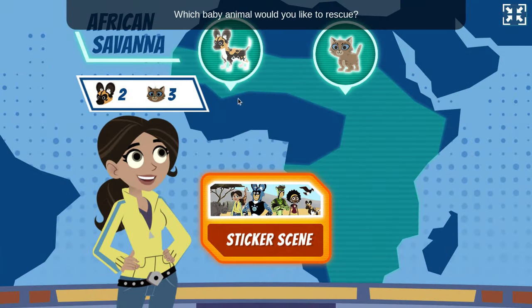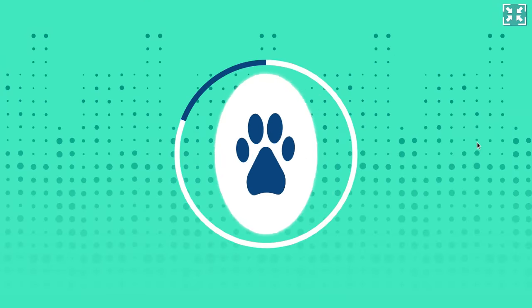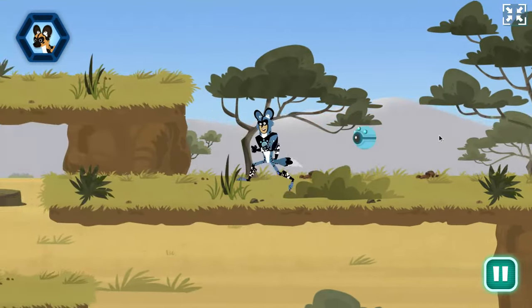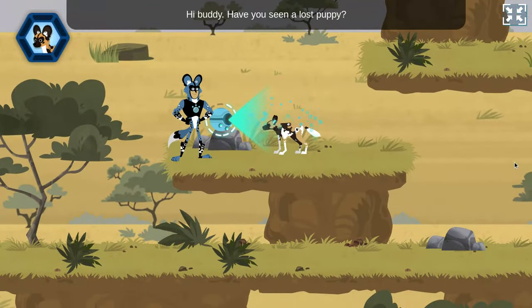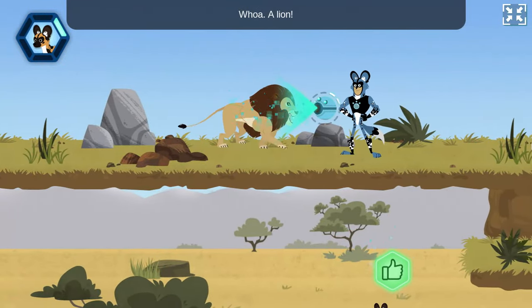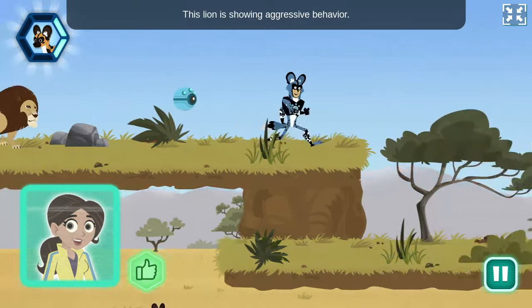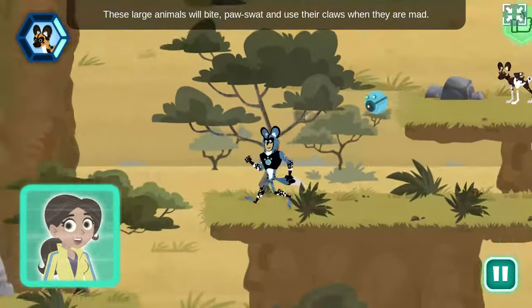Which baby animal would you like to rescue? Wild puppy. An African wild dog. Hey, buddy, have you seen the lost puppy? An African wild dog doesn't howl like other dogs. Whoa, a lion! Any chance you've seen a lost puppy? This lion is showing aggressive behavior. These large animals will bite, paw swat, and use their claws when they are mad.